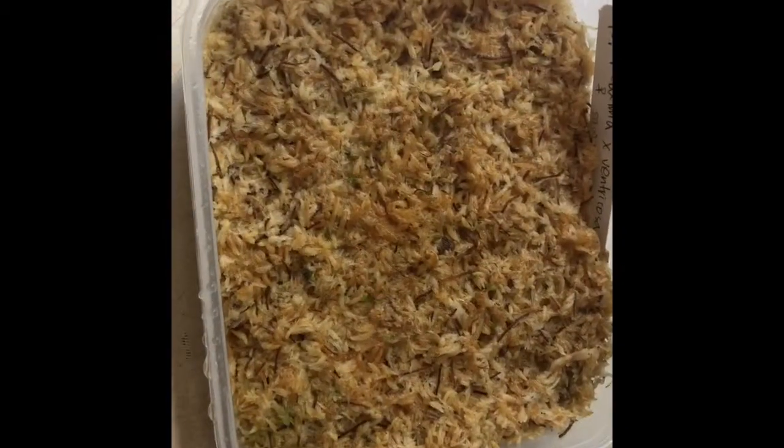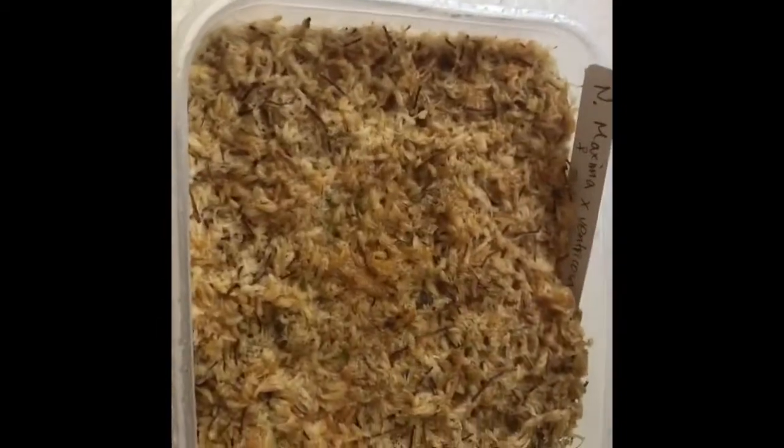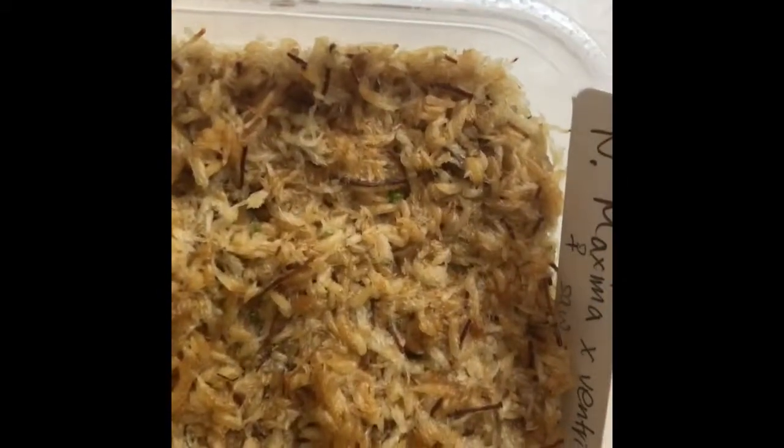Okay, this is something cool. This is Nepenthes, one of those tropical pitcher plants, like usually hung. It's not the North American pitcher plant like Sarracenias. This is Nepenthes seedling, it doesn't look like much, but if you look closely, a whole bunch germinated. Focus. There you go. And this is a Maxima cross ventricosa, so it should be a pretty vigorous grower, and the pitchers should be pretty big and colorful too. Anyways, this was sold May 6th, so yeah, that's pretty exciting.